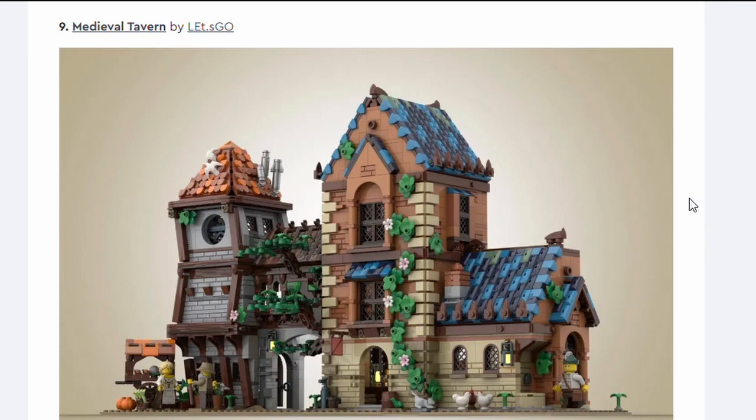Next we have Medieval Tavern. This is a very nicely designed set, again, obviously based in medieval times. This I could see as potential because it is very similar to the blacksmith's shop that we got recently from LEGO Ideas. But as we've had that one recently, will we get another one like that? I'm not sure. But then again, it would fit with that set as well, so there is potential there.